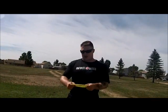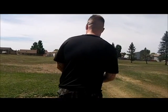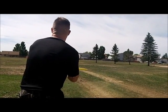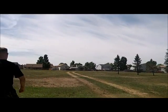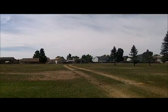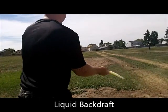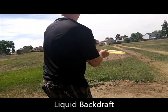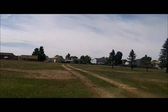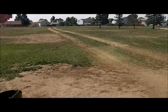Keep in mind my distance as a sidearm thrower, not that great. My form's a little weird. So we'll see how they go. First up, VIP Air Giant. Ooh, that definitely went farther. Big custom turd.